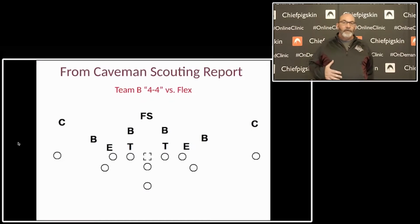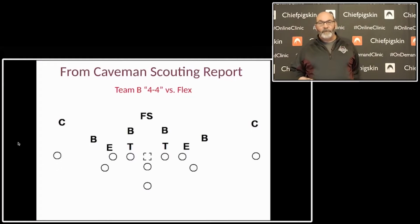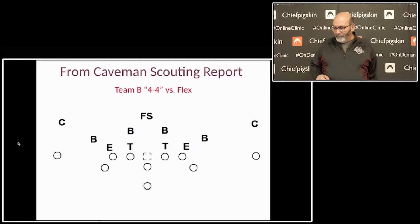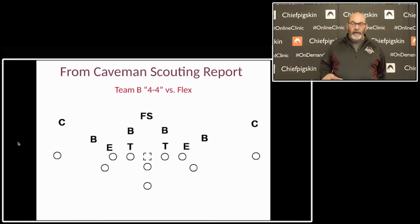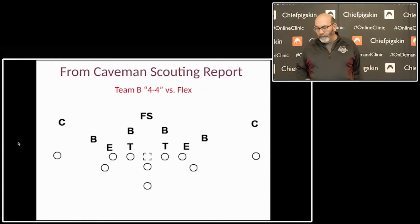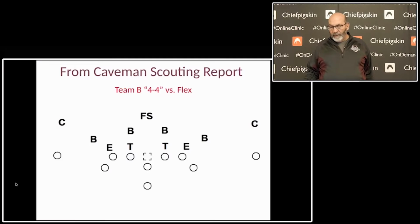Sometimes we are able to get the cheese without the cat getting us, and sometimes the cat pounces on us as we're trying to get the cheese. They're very well coached. We're pretty sure we know how they're going to line up. They don't care. They know what we're going to do. We know what they're going to do. And it's who executes best determines who's going to have the night.